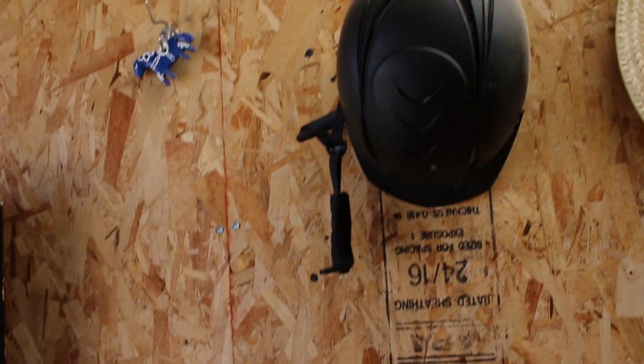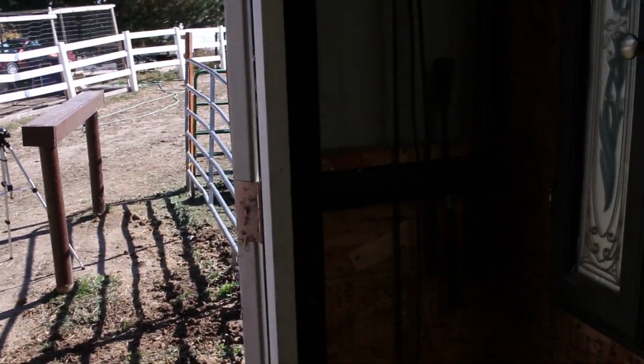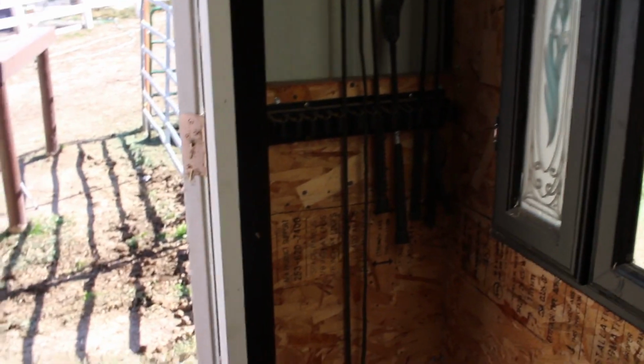Old riding helmet, lunge whip, some other whips and stuff. But I think what I'm going to do is bring my horse jumps in here and store them in here over the winter, but I'm going to paint those and update them, and then I'll bring them in here. So this might end up being a jump closet instead of a tack room, but I always end up using my feed room as my tack and staging area anyway. So I don't know, but for now, most of the stuff is out of here. And now let's go on to the feed room.